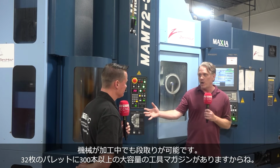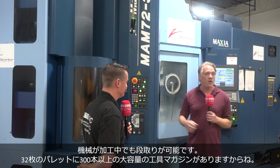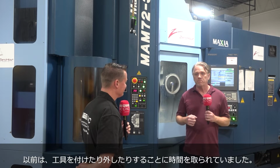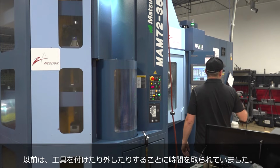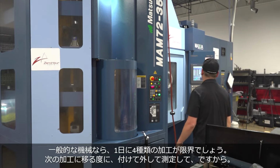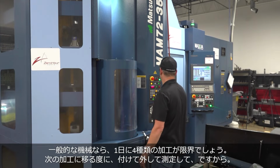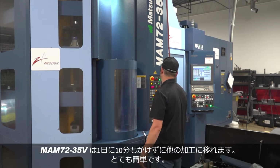We can load up jobs here, 32 different jobs. In the back, it holds 300 plus tools. What used to be a big time sink for us is building tools, tearing them down. You know, a normal machine can run through 4 jobs a day, different parts, breaking down tools, building them back up, measuring them, everything else. This machine, he spends less than 10 minutes a day switching out tools.